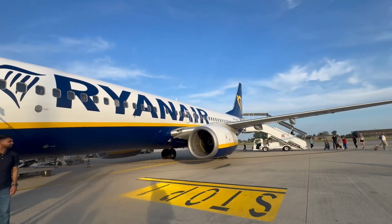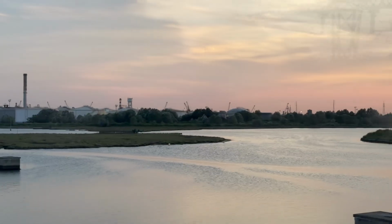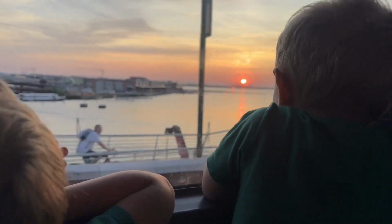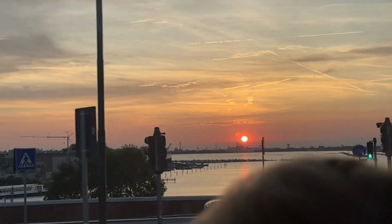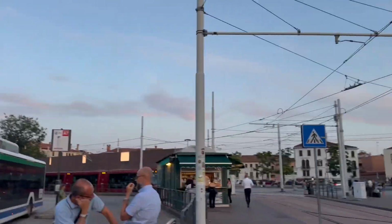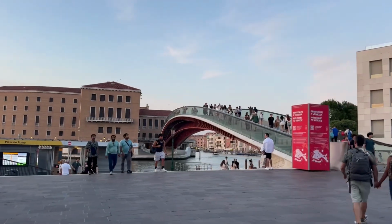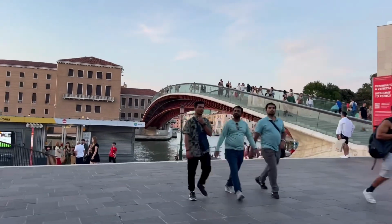I praise the Lord. And we just arrived at the Piazza Roma. After we literally walked outside the exit of the airport, we already saw our bus that was waiting for us. We arrived on time, even though the airplane was a little late. That is the Piazza Roma. That is where we stop. We get out from our bus, and we go across the street in the direction of that bridge, and we already saw the station where we get our vaporettos.